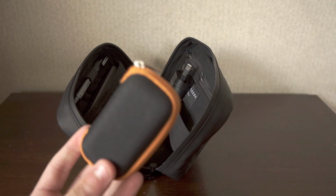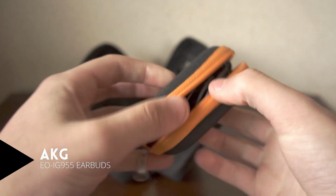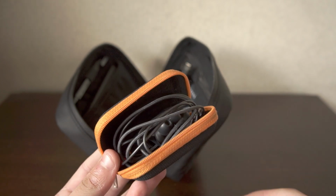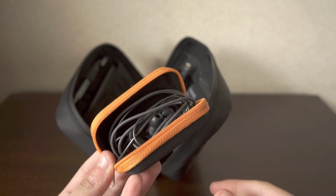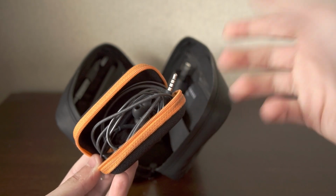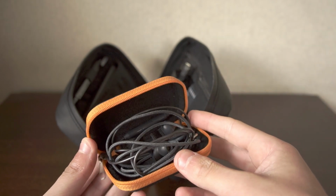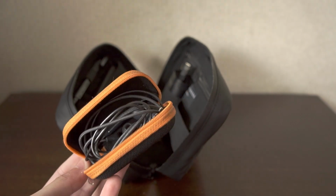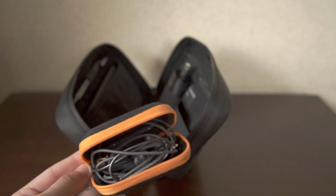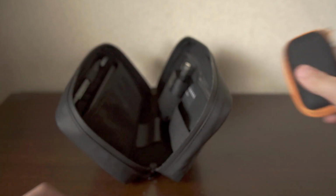So in here, these are my AKG earbuds. These are the EO-IG955s, I believe. These are the ones that come with the Galaxy S8, S9, and S10. I'm not sure if they still come with the S20. I think they do. But these are the 3.5mm versions. My phone and tablet both have headphone jacks, so I don't need to go fully wireless, but I do have the AirPods just in case I upgrade to a phone that doesn't have a headphone jack, which is very common nowadays. So I keep those in there.